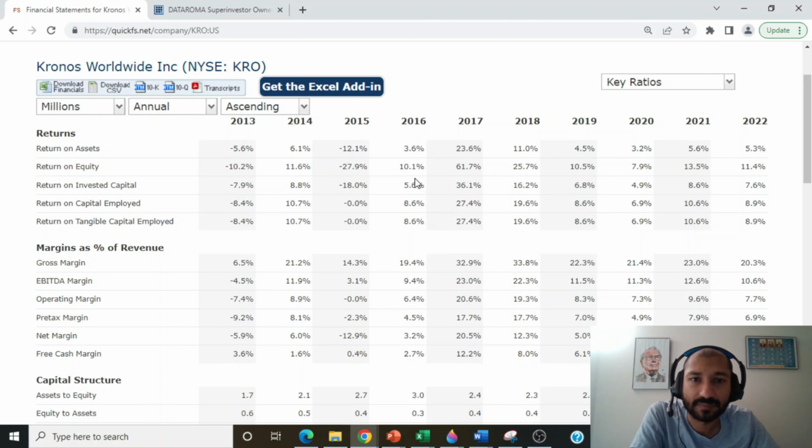Ever since 2016, the company's return on equity has stayed above 10%, except the year 2020, when the company's return on equity dropped to about 7.9%.